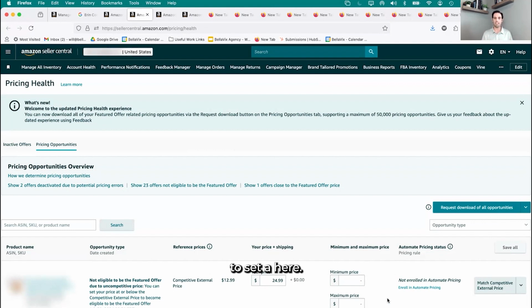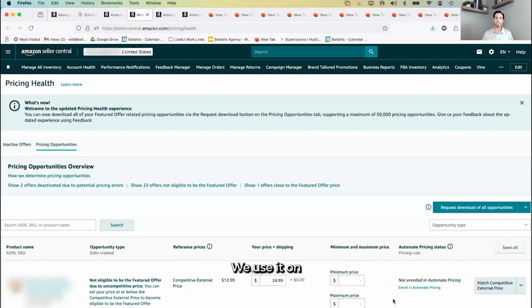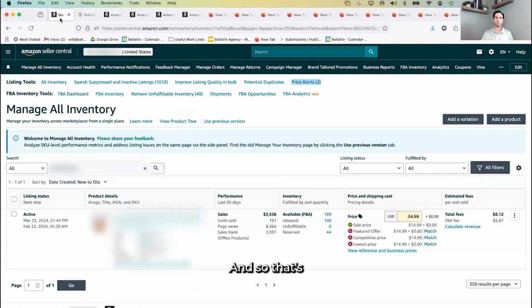So you have the ability to set it here. So if I can afford $12.99 as a minimum price, and I'm cool with going as high as $26, Amazon's AI will automatically go in there and adjust pricing so that we can stay competitive. And this works for products that have reseller issues. We use it on several accounts, and it is effective, and it does reduce us losing the featured offer over time. Okay, and so that's pretty much the gist of pricing, where we can check it, some issues we can have.